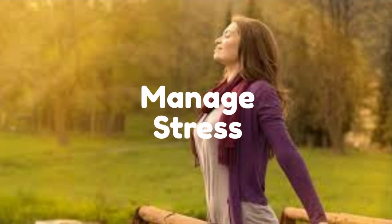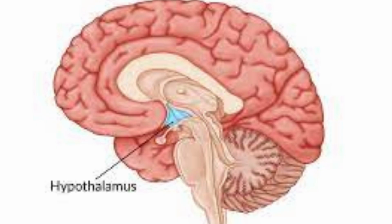Number 1. Manage stress. Stress can increase prolactin levels in the body by activating the hypothalamus-pituitary-adrenal (HPA) axis. When a person is under stress, the hypothalamus releases corticotropin-releasing hormone (CRH), which stimulates the pituitary gland to release adrenocorticotropic hormone (ACTH). ACTH, in turn, stimulates the adrenal glands to release cortisol, which is a stress hormone.